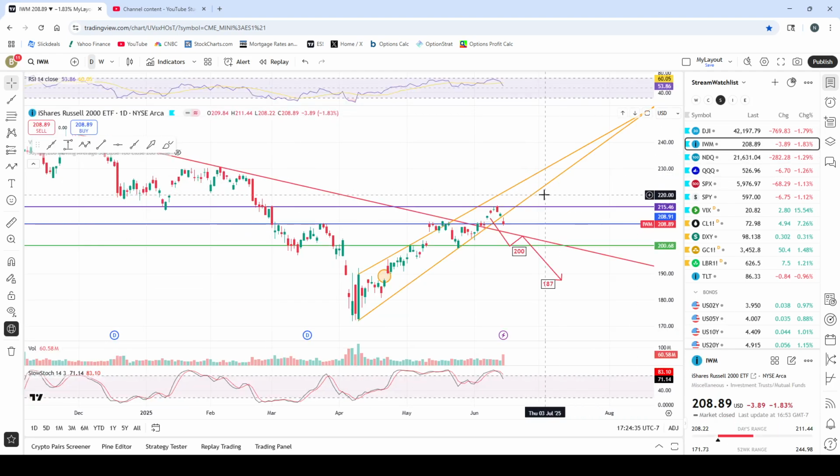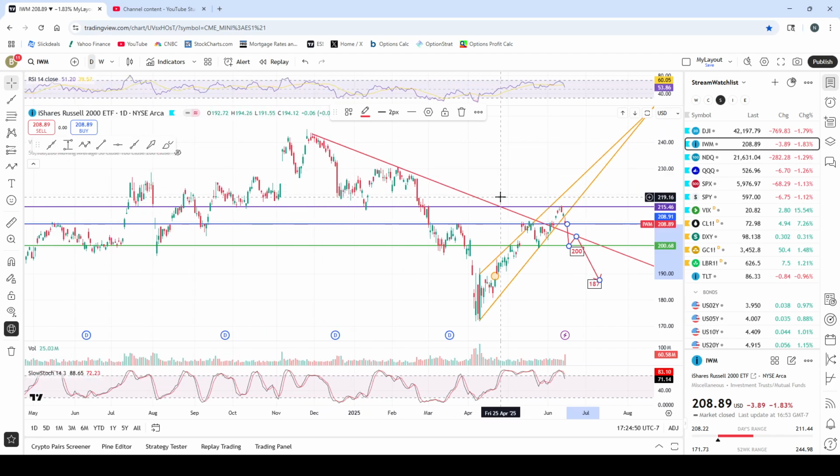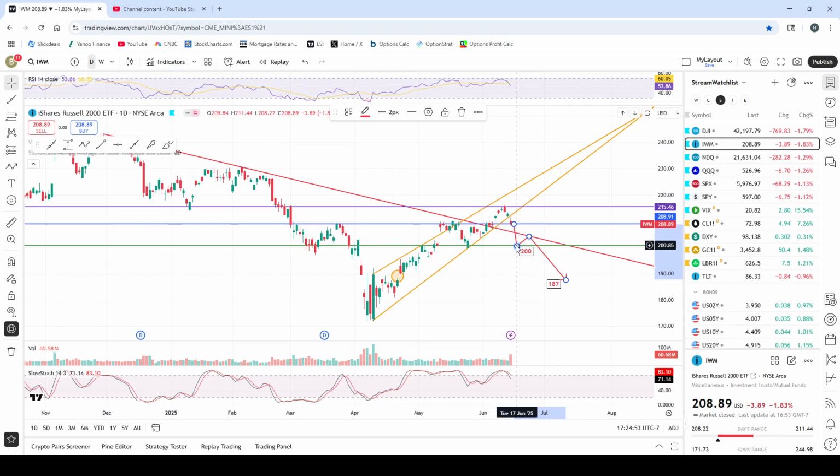What about Russell 2000? For the Russell 2000, we already got a little bit of selling here, but it will hit the support red line, most likely Monday, bounce up a little bit, then come down to test 200.